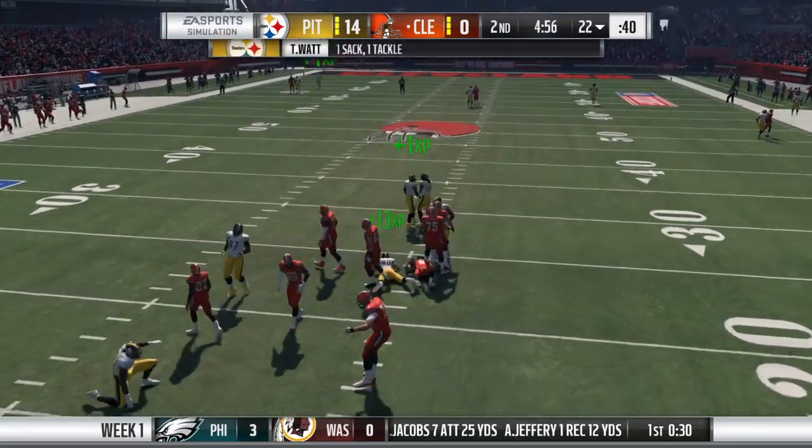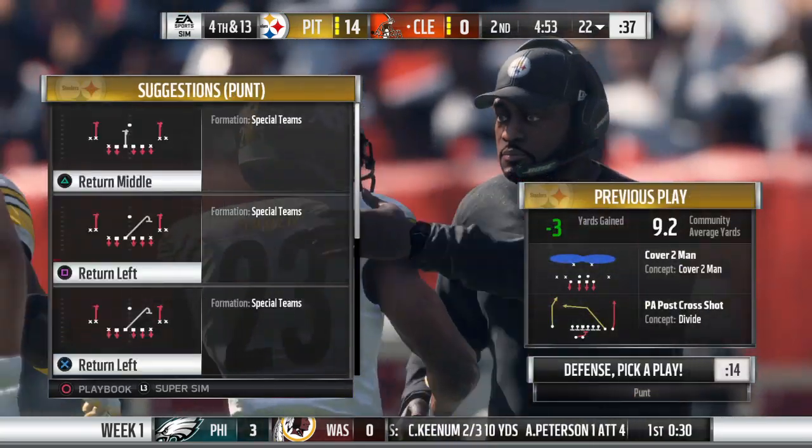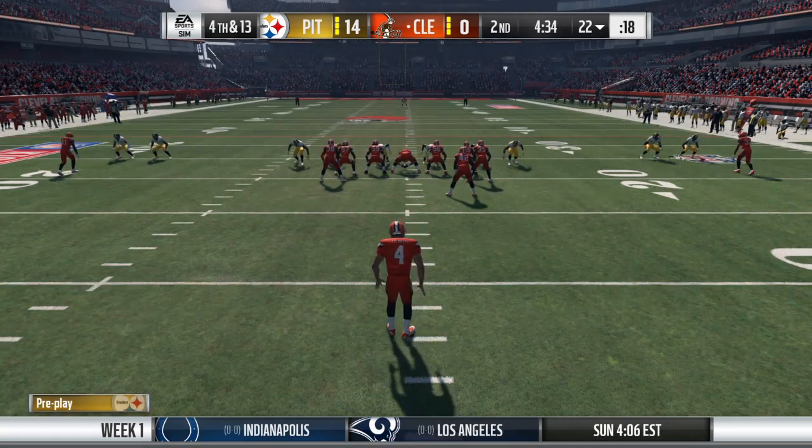And the Steeler pressure too much here. He's going to go down. T.J. Watt in there to bring him down, and it'll be a play to remember for that young man. The first sack of his NFL career.